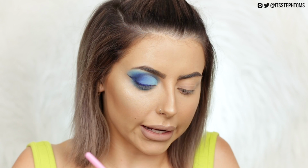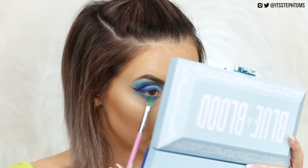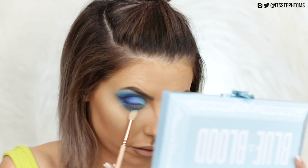And then I think I'm actually going to take a little bit of Deceased, because it doesn't look that shimmery. And I'm going to run that on my lower lash line as well. I'm now going to take just the tiniest little touch of I'm Cold again, literally right on the tip of a fluffy brush. And just go right underneath that.